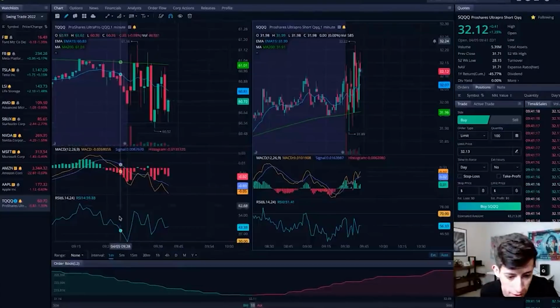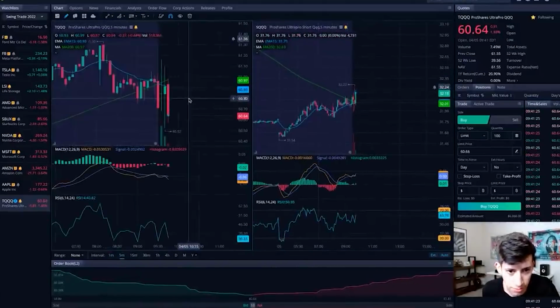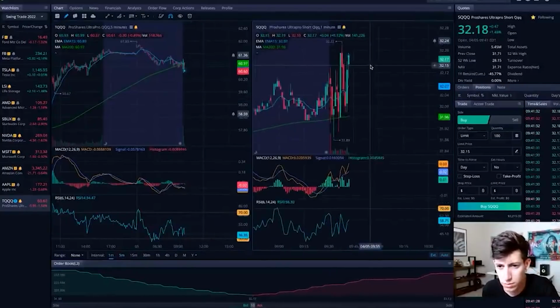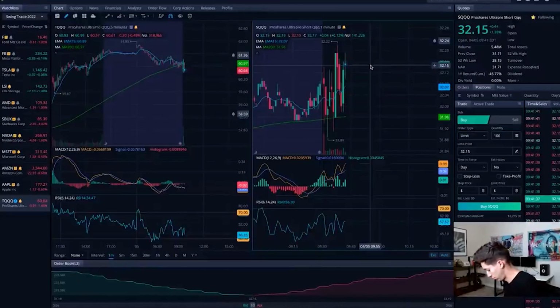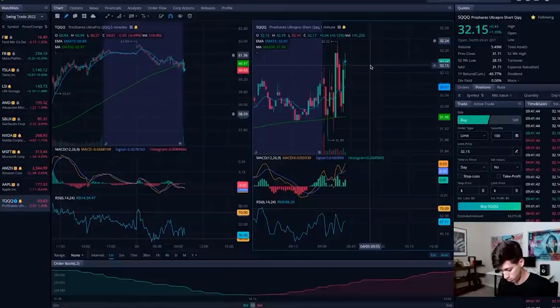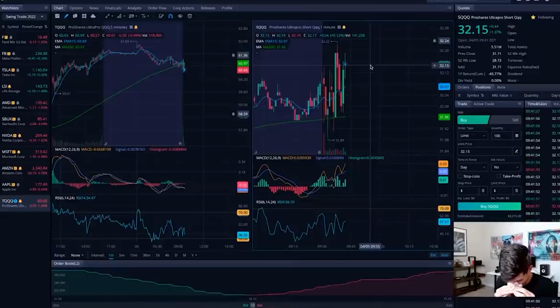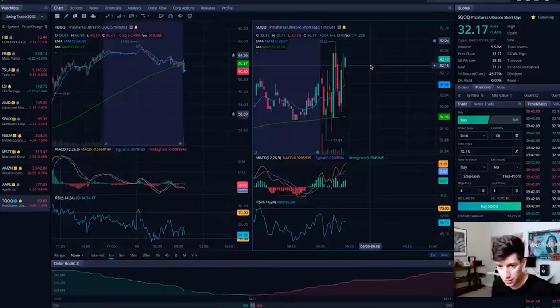This is when I don't like trading these ETFs. Come on, just do something. Here it goes, retesting. Here it goes, retesting the same highs.